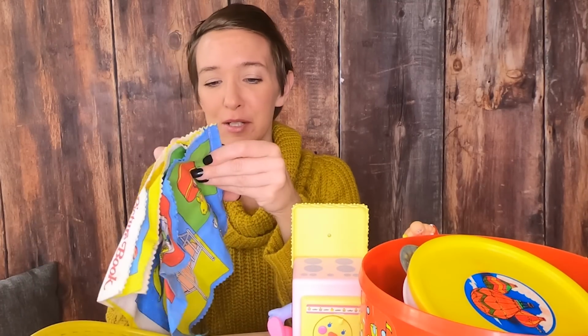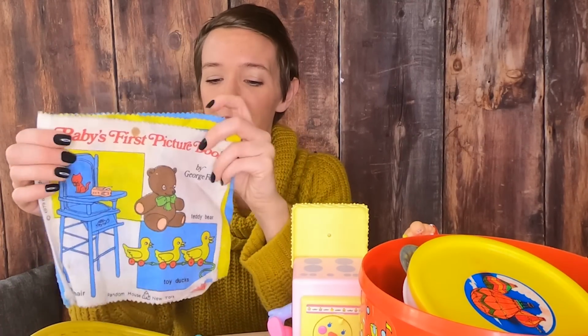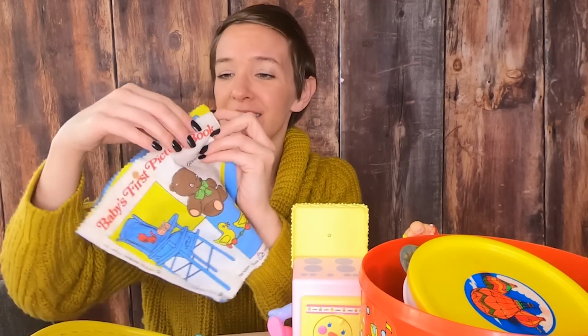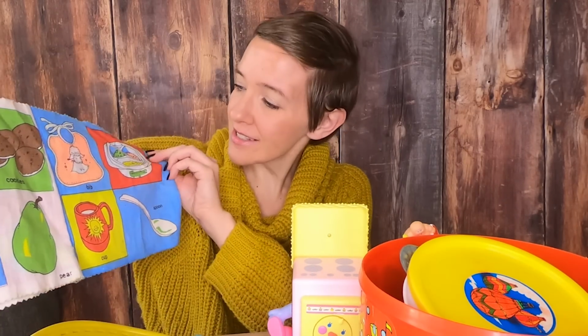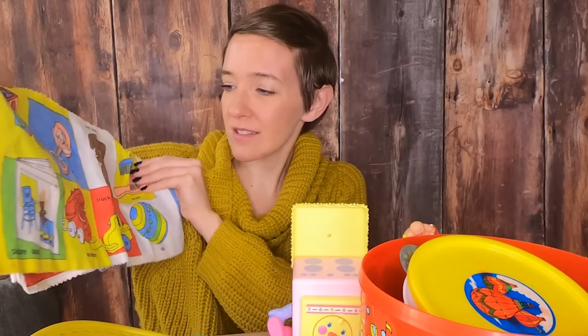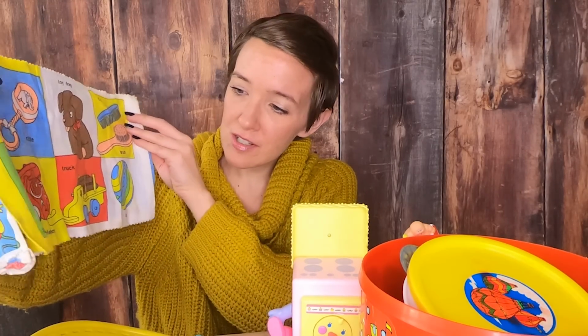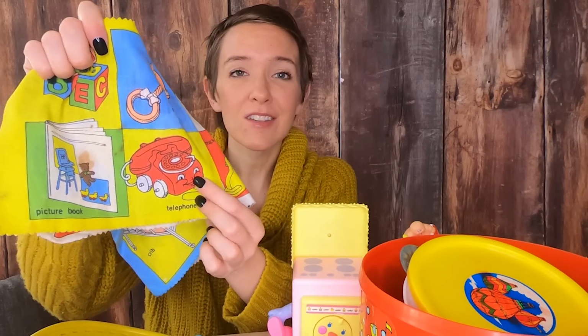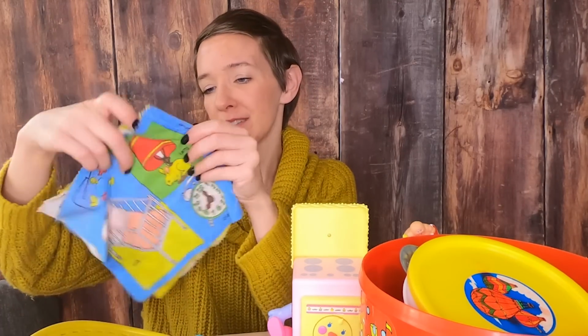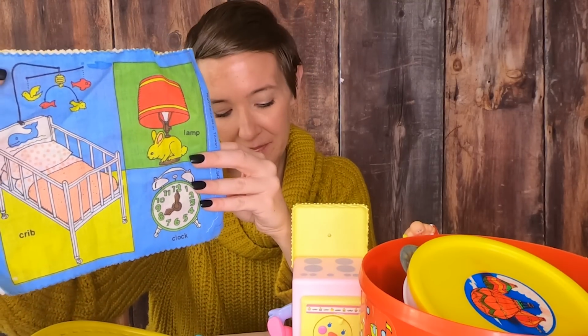Baby's First Picture Book, 1979. A little before my time, but I do remember this. Cookies, bib, dish. Even the pictures, you know, like kids aren't playing with rattles like that now. Brush or telephones. You can get the remade Fisher-Price ones. Then you have the cute crib and a bunny lamp on the back. Really cute.